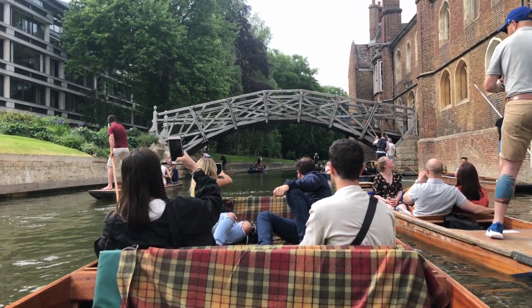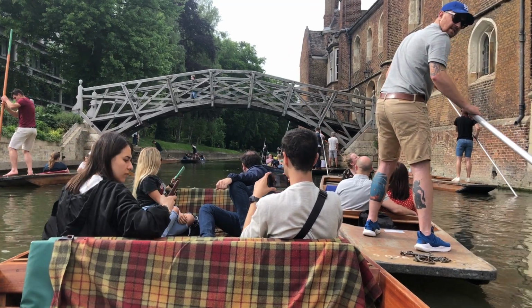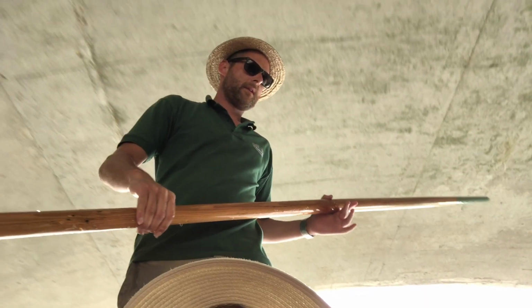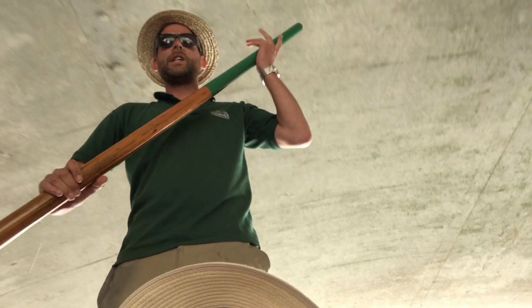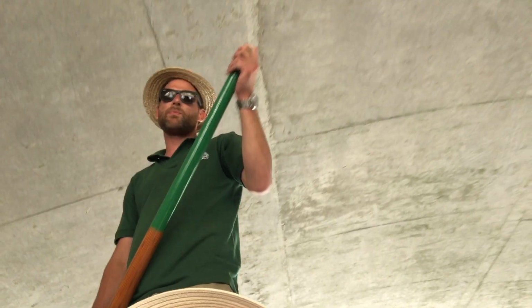In the old days, you might find an occasional punt on the river, but nowadays, it's a booming tourist industry. Wait, is this all part of the university? Oh, wow. So the university, Cambridge doesn't really have a campus. Okay. The university is spread throughout the city.